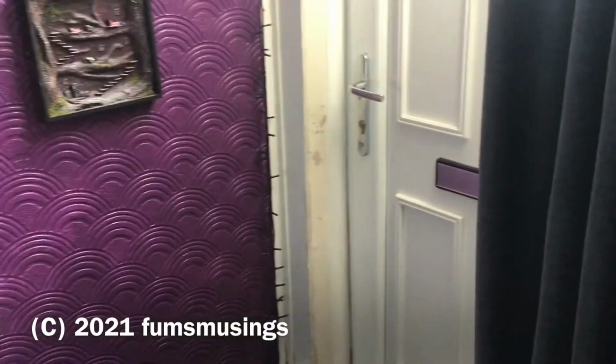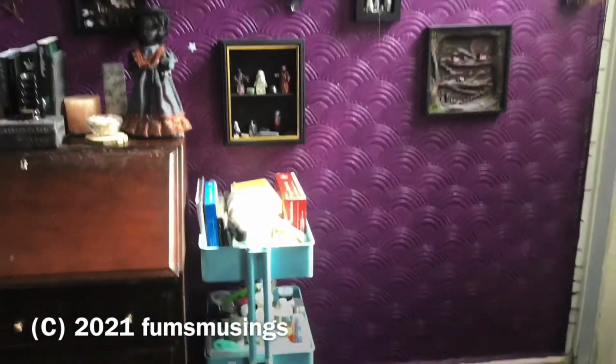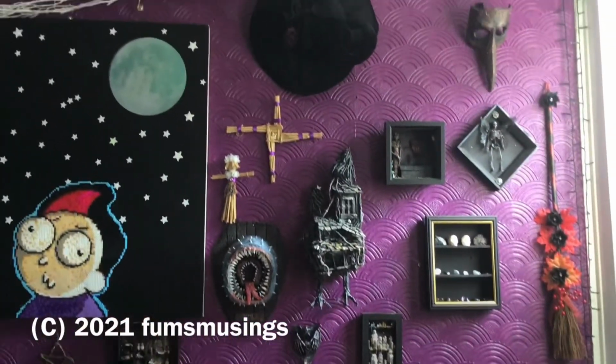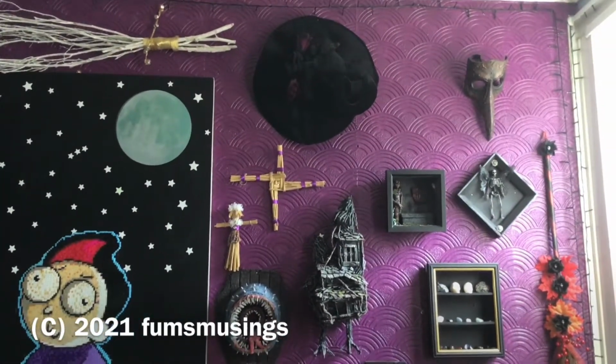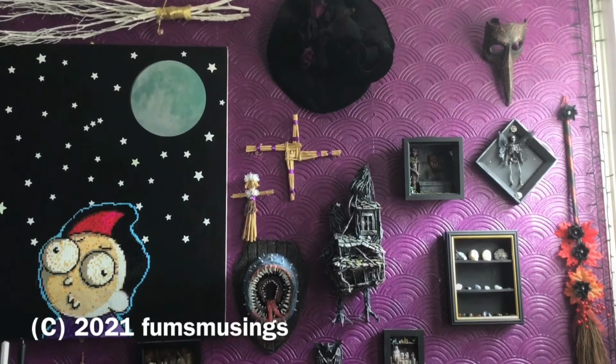Everyone, I thought I would show you around my art studio now it's had its makeover. So as you can see, I've repainted this wall, so it's now this purpley colour. And this wall, because it's so big, I'm using this as my display wall for all my artwork.